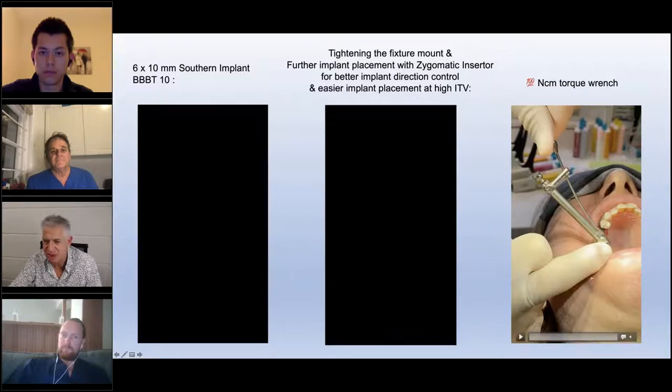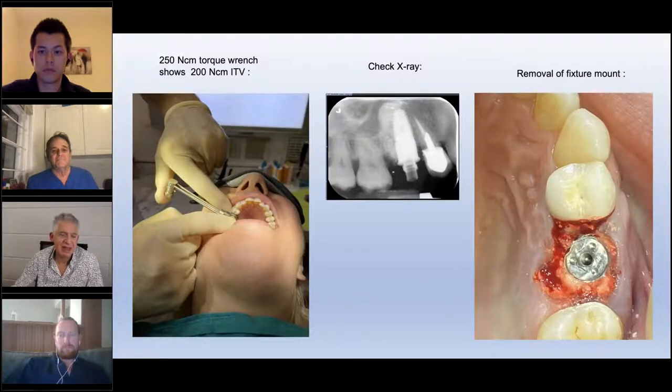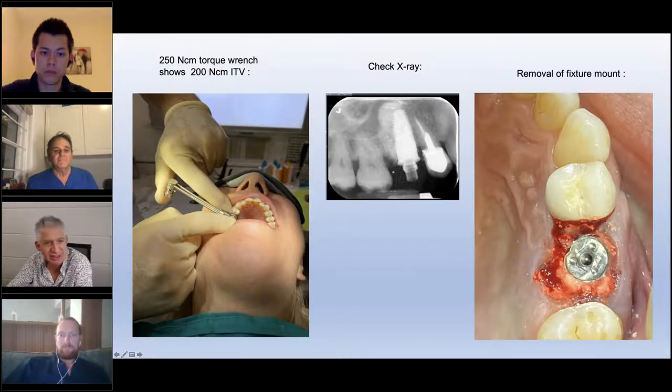Then we placed our implant, and we tighten the fixture mount, get 100 newton centimeter torque in this case, and let's go to the next slide. Okay, and we actually used a prototype torque wrench here that goes up to 250 newton centimeter, and we managed to read up to 200 newton centimeter. So what you see here on the X-ray is our EthOss sinus lift.